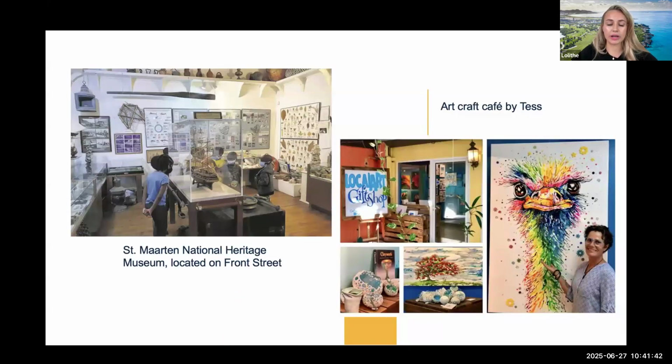For other activities, you can stop by the Sint Maarten National Heritage Museum at the Front Street or at the Aircraft Museum to see more about the colorful paintings.